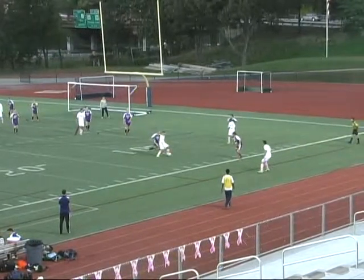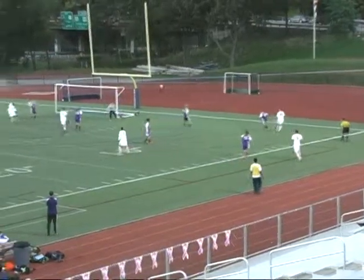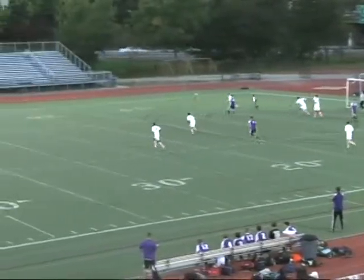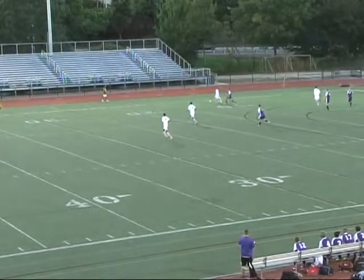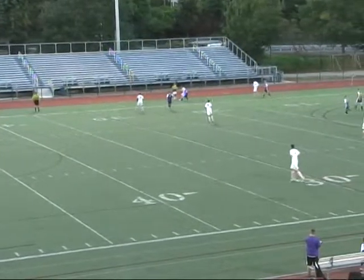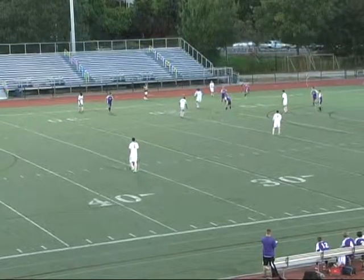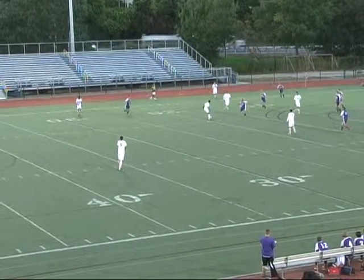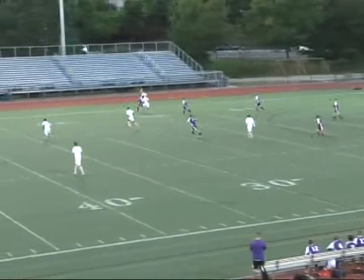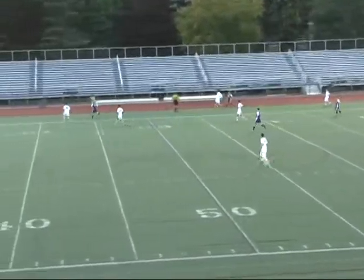To Farr. He wants to cross it in. He gets it in. A little too far, though. And Irving comes after it. To Dahir. Dahir's pushed. No call, excuse me, Bobe, not called though. There's a great kick by Dahir. And again, who comes in? It's a great save, but once again, Hanson Casey.